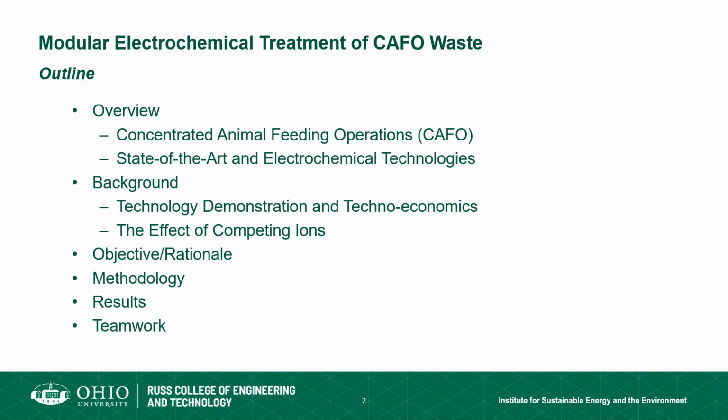I will walk you through what a concentrated animal feeding operation is, also known as a CAFO. Talk about some of the technologies that can be used for management of these nutrients, and then how our technology compares to those. And then I will talk about some of the ways in which we've been able to demonstrate this technology. One thing I would like to point out is there may be some things that are not clear during the talk just because of the limited time that we have.